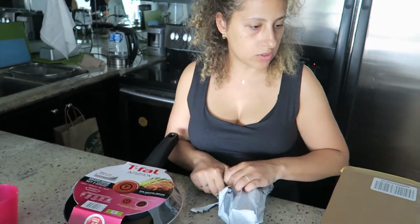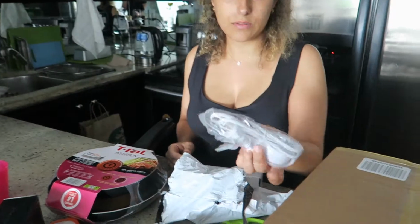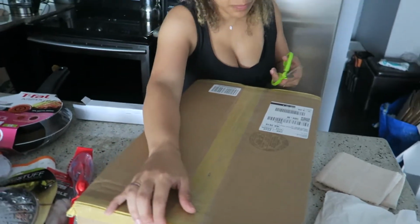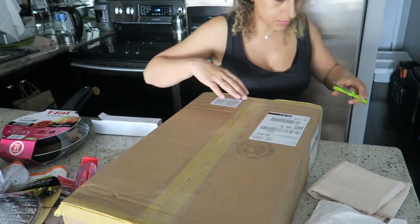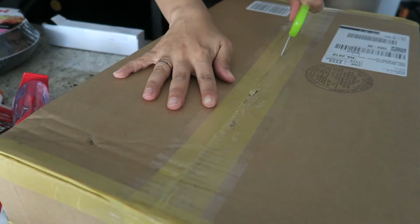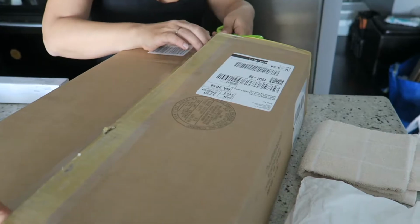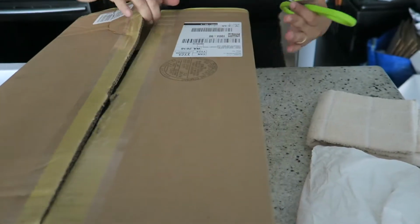And here we have a pot. Let me see. It's exactly the same thing except with a different pot. There you go. Okay, and what is in it? Here's a big pan, a pot for making pilaf, I believe. I'm paying more attention now. Almost cut myself.